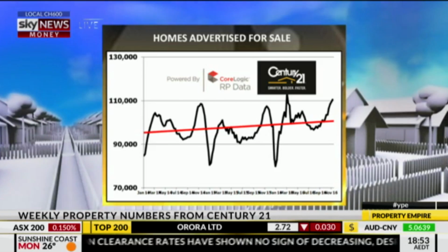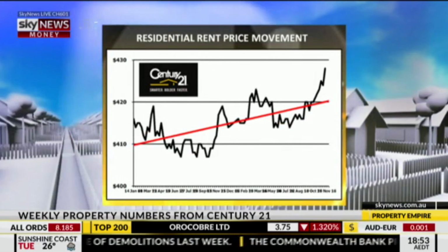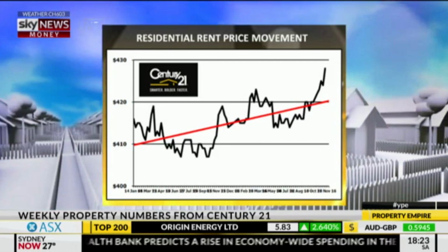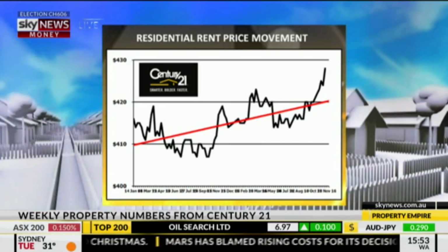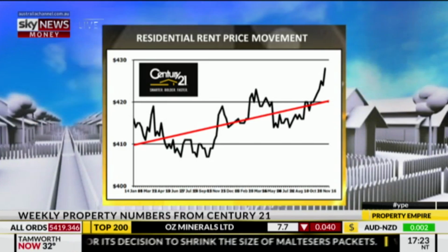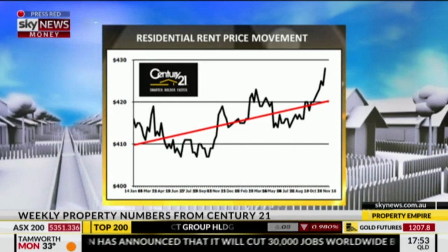What about rent price movements? The big jump this week. It was a jump of 1.18%, which is now 2.88% since the start of the year. Best performer was Darwin, which has been going backwards, and that came in at 2.03% up over this time last week, and that was followed by Sydney at 0.96%. The worst capital city was Hobart at negative 1.66%, but that's no big deal. The market's been pretty much up and down over the year to date, so I think overall the rents are still very stable.